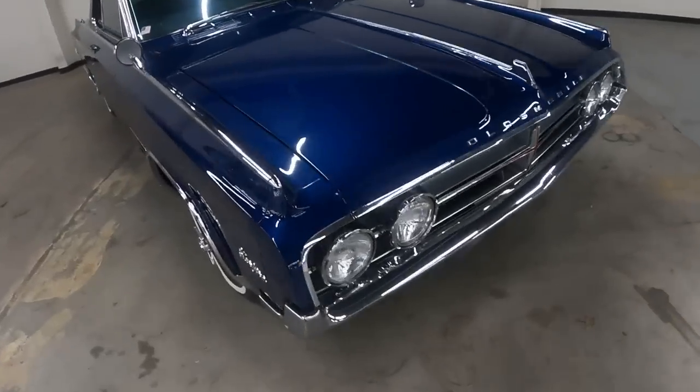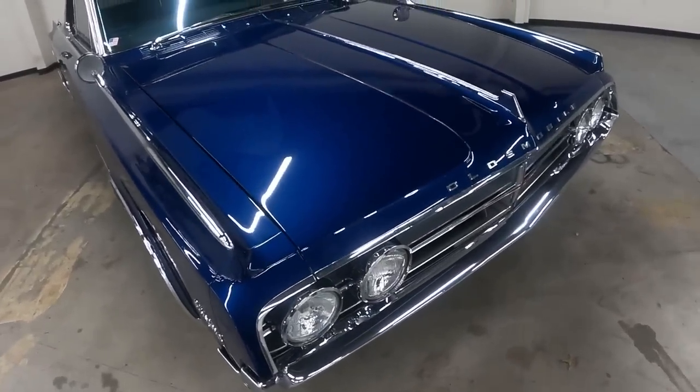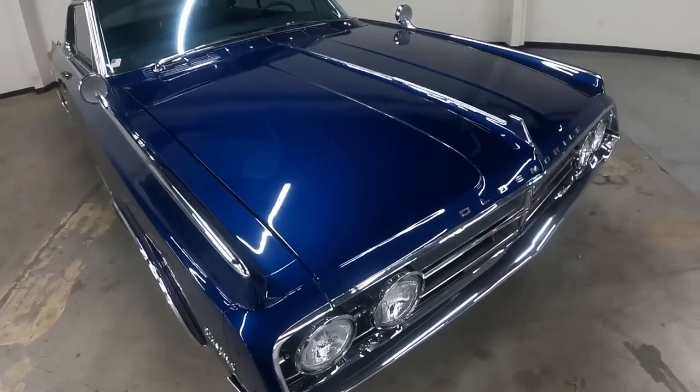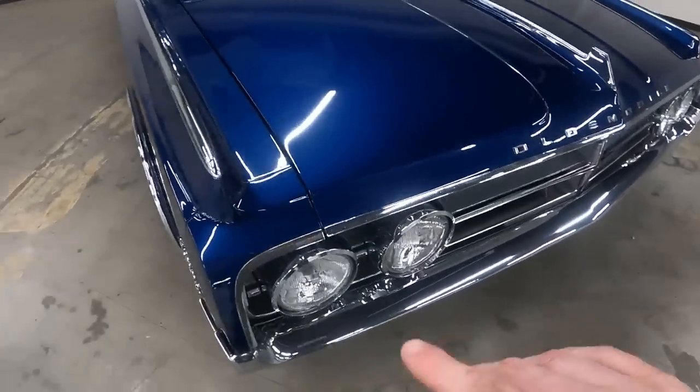Let's talk styling. A bit of an apology beforehand, my voice is a little bit jacked up. I'm not sick per se. I feel great, actually. It's just my voice is all messed up. But let's talk about the styling.